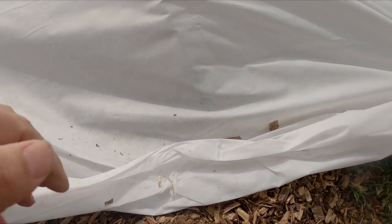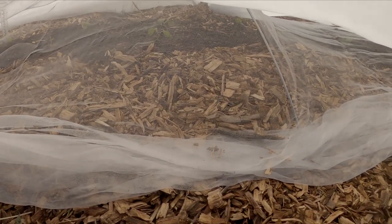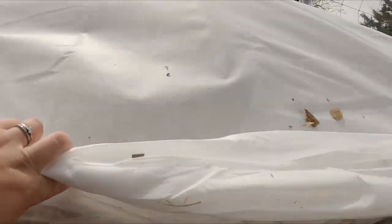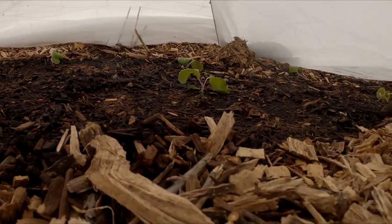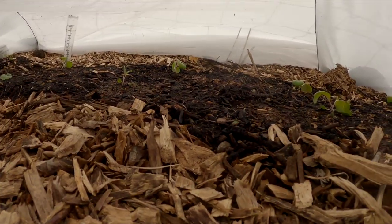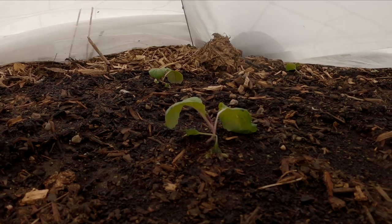So we'll try to peek under here and see what we can find. So under the frost blanket, we also have an insect netting. I have it, and so I figured I might as well use it to try to protect these plants from insects as well. So under here we have some cabbage, and I think it's looking pretty good. I'm excited to be able to take this frost blanket off and kind of watch them a little closer. It's hard to see under here. The camera can get in there, but I cannot get in there.